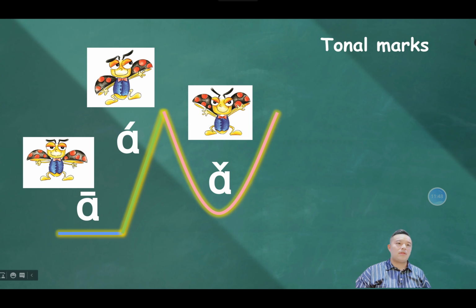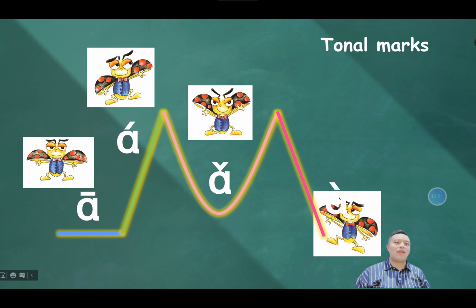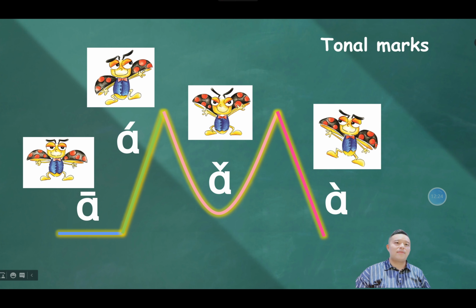Last but not least, the fourth tone. So, let's just imagine if someone suddenly hit you in the back, I'm sorry if I have scared you, then you will probably make a sound like, ah. Yes, exactly. This is how it is. Going down. Okay. These are the four tones.